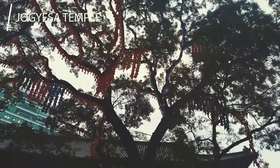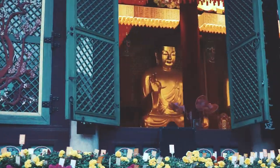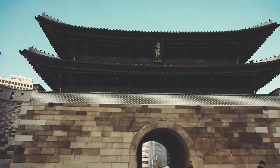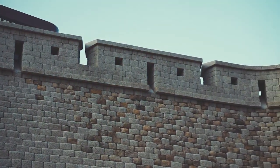Jogyesa Temple is the main temple of the Jogye Order in Seoul, and it is also the center of Korean Buddhism. Just a couple of meters from the Seoul City Hall is the Namdaemun Gate, which is Korea's number one national treasure. Just beside the Namdaemun Gate is the Namdaemun Market, where you can find the best bargains for wholesale and retail.